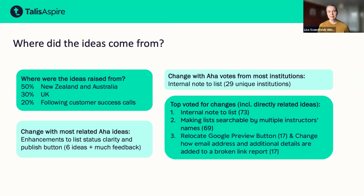So in previous webinars, I've been talking about that all these changes have been based on direct user feedback. And I wanted to share a couple of figures about where these ideas came from and how much they've been voted for and so on. These are based on AHA, which has been, of course, a very important portal for us when we look at what's needed and wanted. And when I checked which of these directly implemented changes we've done, I could count that 50% of them were from New Zealand and Australia. So the person raising the idea was from an institution there, 30% from UK, and 20% were internal, where our customer success officers had calls with customers and then raised an idea through AHA.